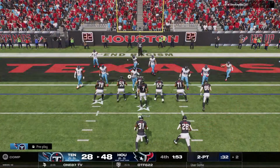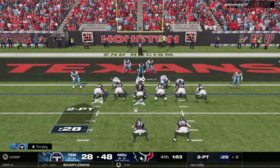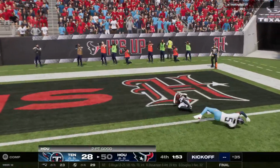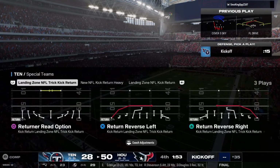So now the Texans decide not to pull the offense. They're not kicking. They're going for 2. Man in motion here. He's throwing for it. And that's into the end zone. So they follow the touchdown by tacking on 2 more to their lead.